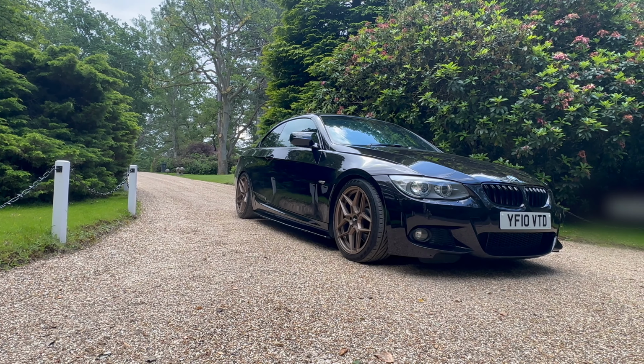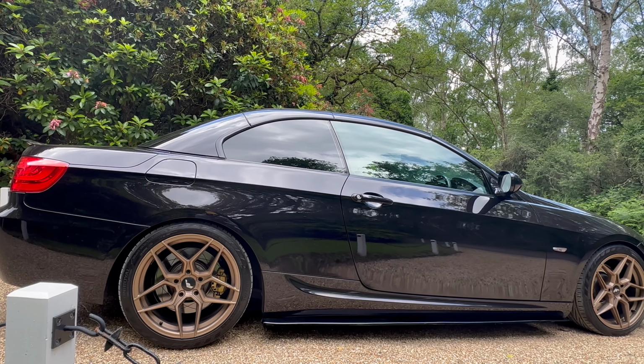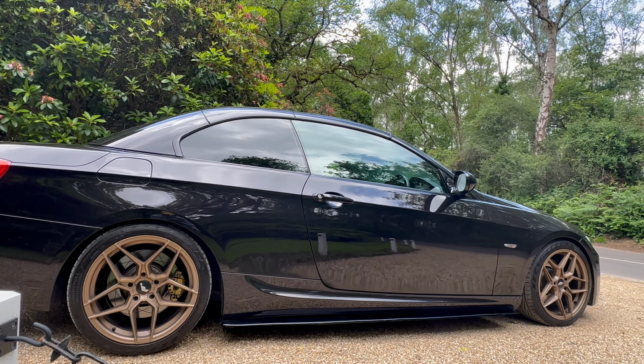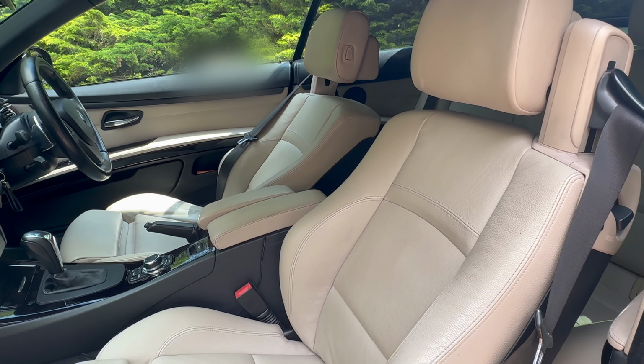It presents itself in a very, very rare individual paint called Ruby Black. So it's a dark black in certain conditions, and then it turns purple when the sunlight hits the paint. Very nice, man. So it's quite unique. Then the inside is a beige color. I always loved cream interior, especially on a BMW. I think it looks amazing.